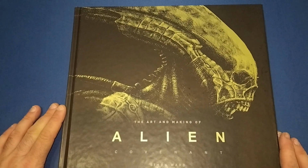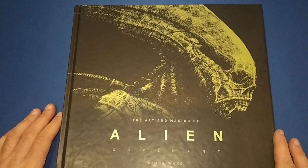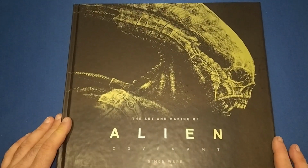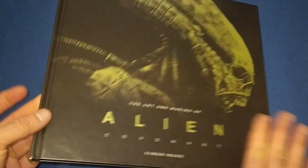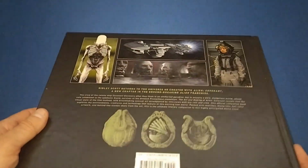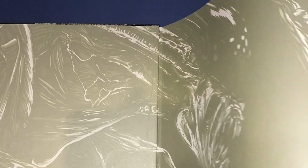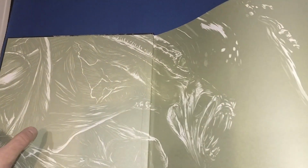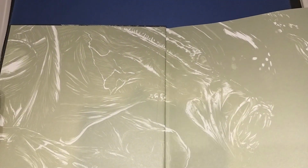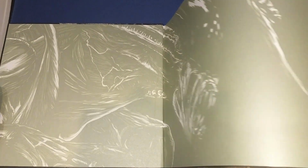Then we have Alien Covenant, which isn't H.R. Giger's thing. I'm pretty sure he passed away before this, not 100% sure. So again, nice little art design on the front there. And on the back, a little bit of gloss as well. So we get a nice little xenomorph art there.